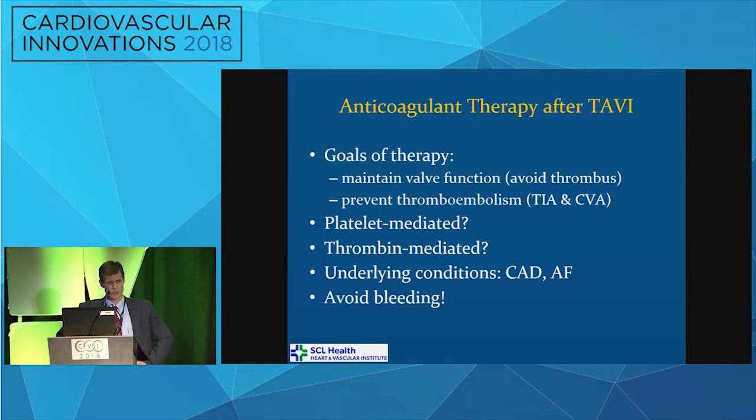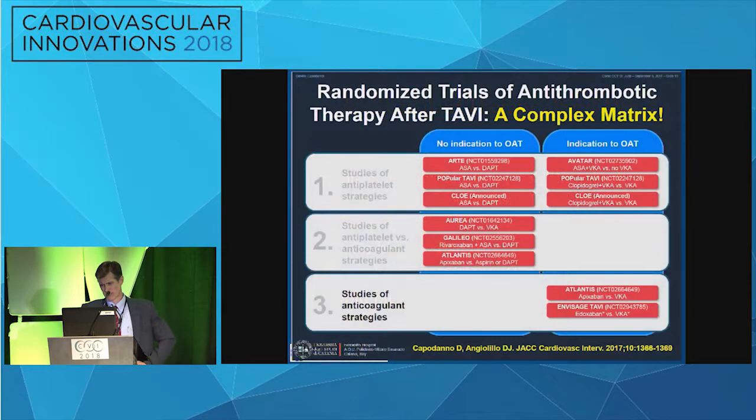Together with these issues, we also have the underlying comorbidities of the patient population we're frequently dealing with. There's a high prevalence, as you know, of coronary disease and heart failure and atrial fibrillation. So a lot of these patients have other needs from a thrombosis standpoint. It's also a patient population that has a relatively high bleeding risk. So if you look at this, it's a relatively complicated landscape in terms of what these trials look like.